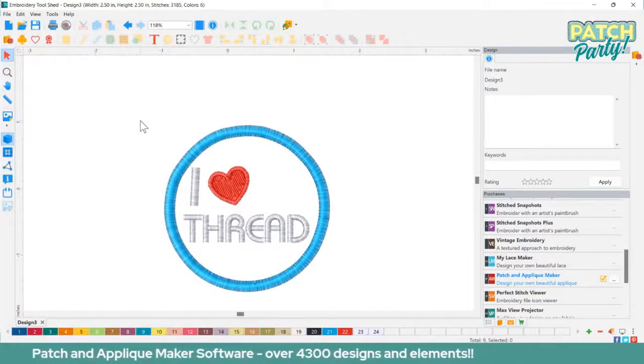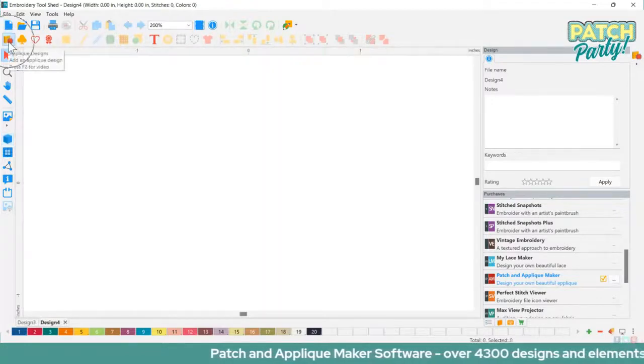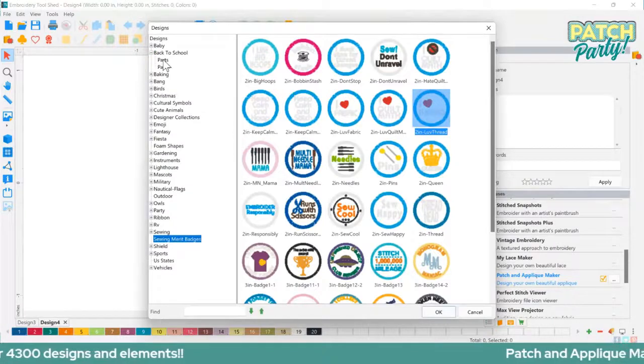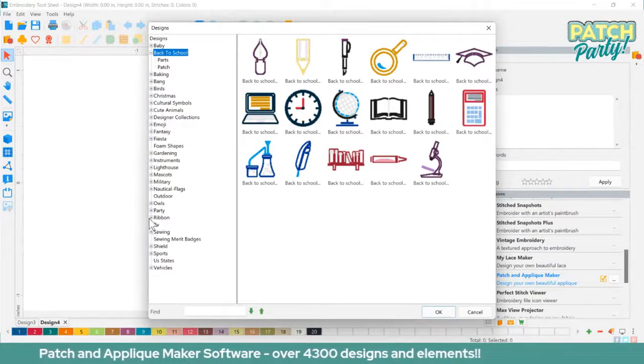But I want to show you how you can take this a step further and do some more customizing to your patches. So let's open up a new page here, and I'm going to click to open up our designs again. And I want to show you that each of these, you can see, has a plus sign underneath. So we have a category that has patches, but then we have parts and we have patches underneath. So a lot of these designs are already created as a patch for you.